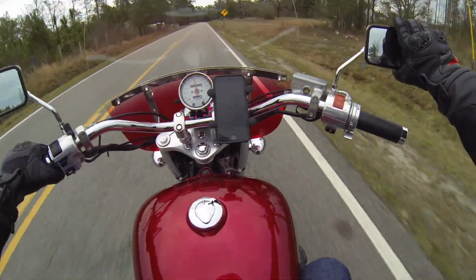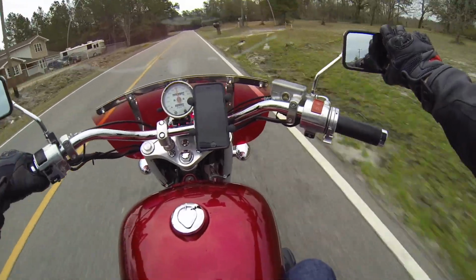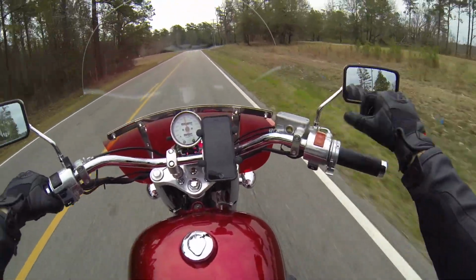So adjust my mirror a little bit. That throttle lock is so nice for letting me adjust my mirror.